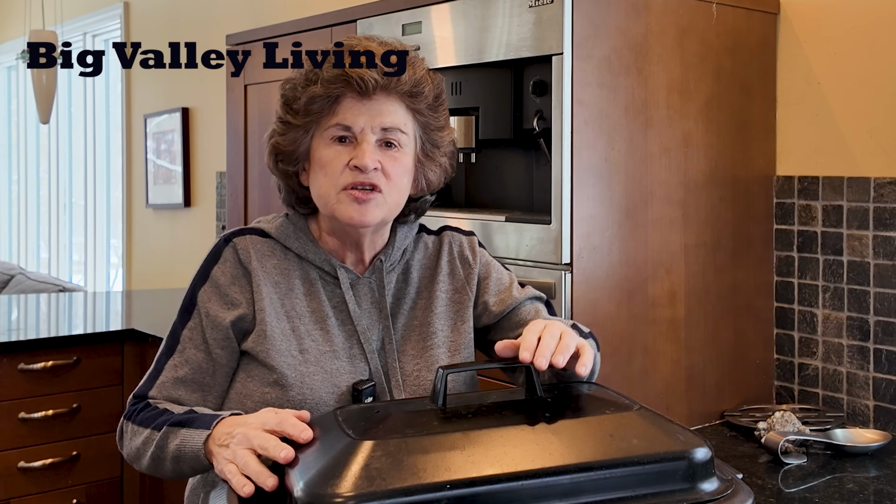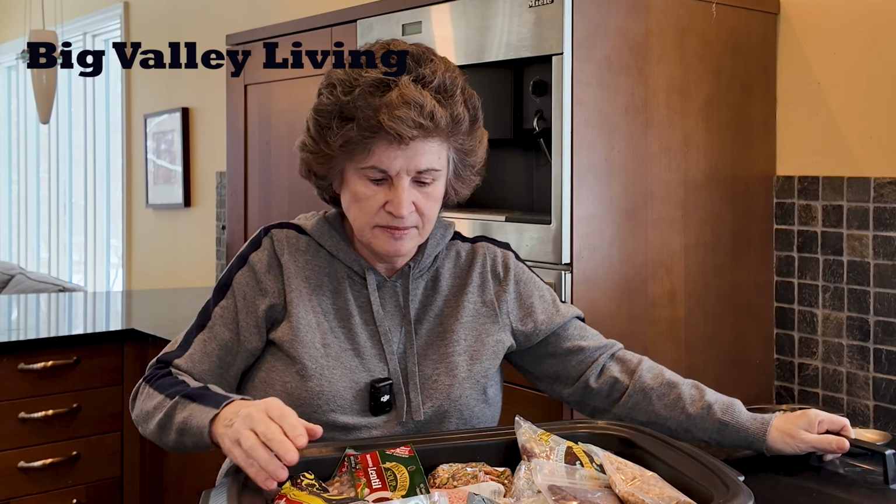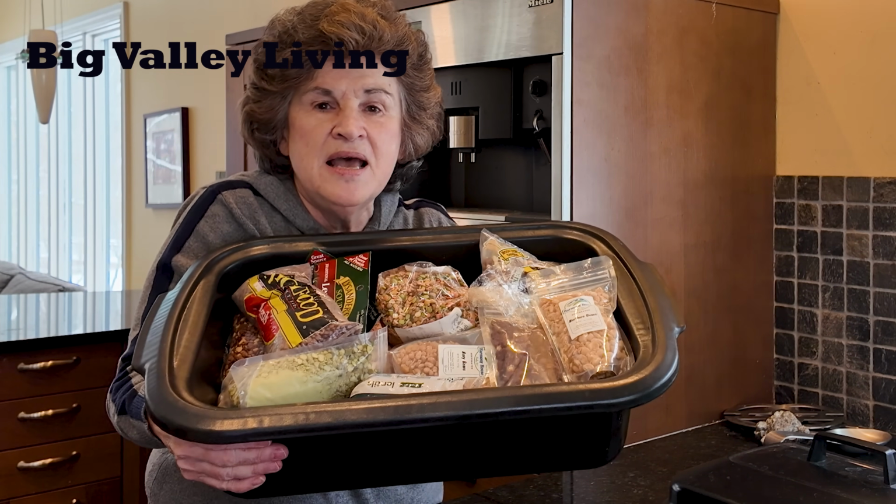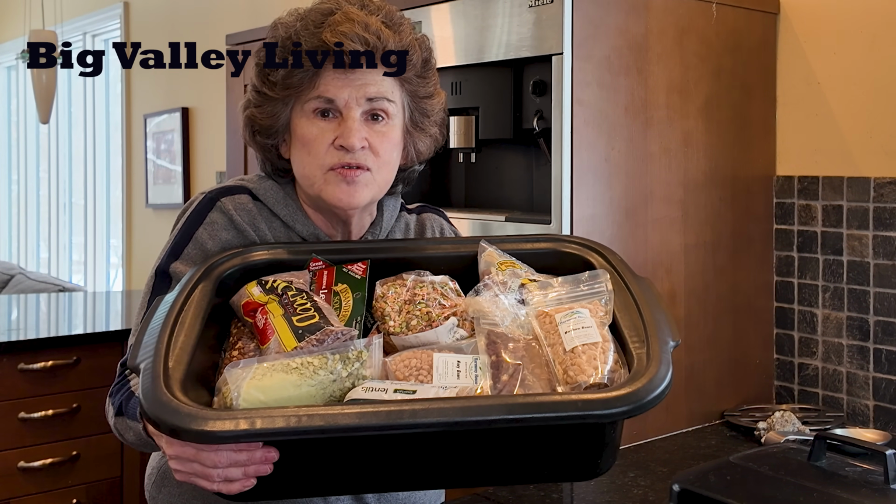Big Valley Living, another great idea. She uses the empty spaces in seldom used kitchen tools, such as this heavy roaster. She has a 22-quart roaster, and she sticks things such as dried peas, lentils, all this in it. And believe me, this can really store a lot. See if I can see that? I mean, it's a great storage idea.